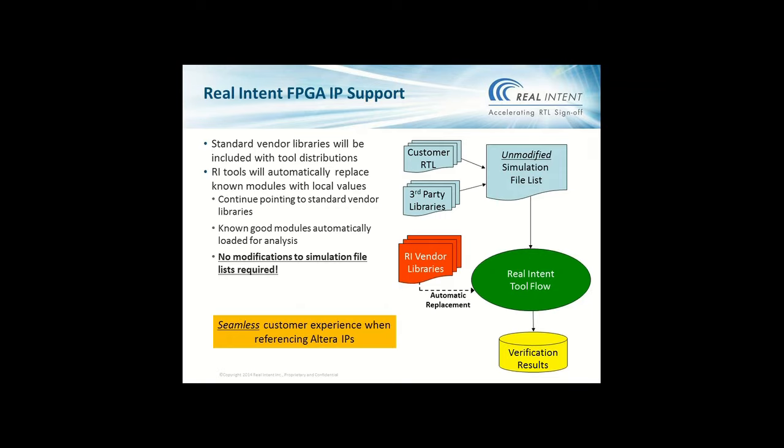Real Intent provides a seamless customer experience when you're referencing Altera IPs. If you have Altera IPs or any third-party IP, which the guts is not available for tool analysis, then we provide a custom library, RI library, which can replace your specific library models in your libraries and can still run all the analysis very accurately. We provide these libraries, and there is a seamless reference to this library, so that the user doesn't have to change any of the flow or files when running Real Intent tools for Altera FPGA.